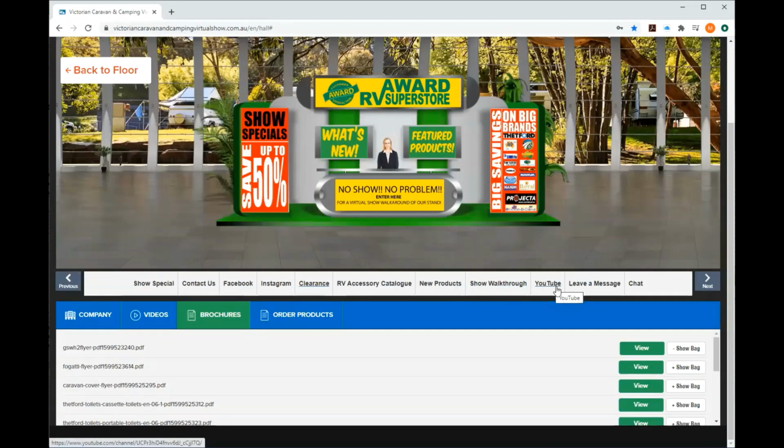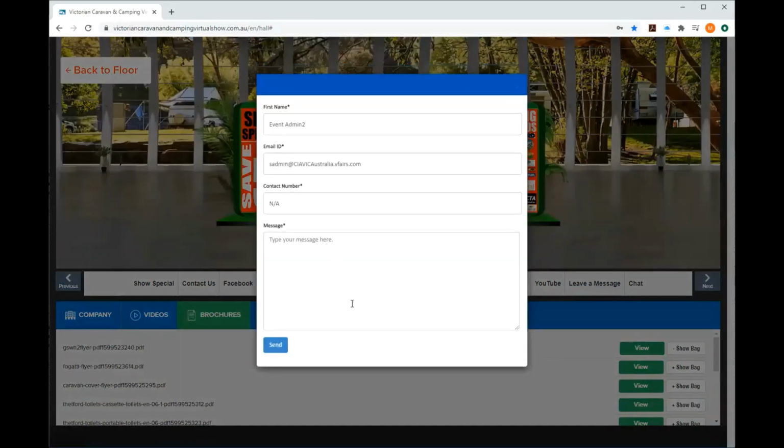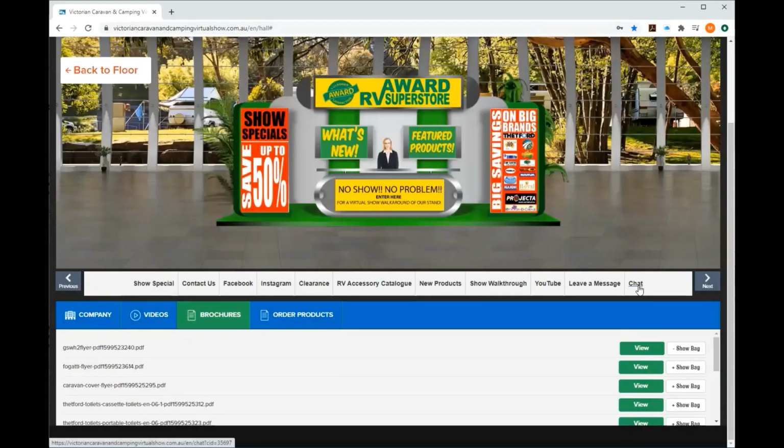Obviously, the key bit is that you can leave a message for them. You can see here that's my ID because I'm using that login, but you can say who you are and what you want, and then send them a message asking them to contact you when they're ready, which will send them an email. But the best part is you can actually talk to the exhibitors. So as I click the chat function, I've set up another video, which I'll embed into the middle of this, and you'll see how the chat function works.